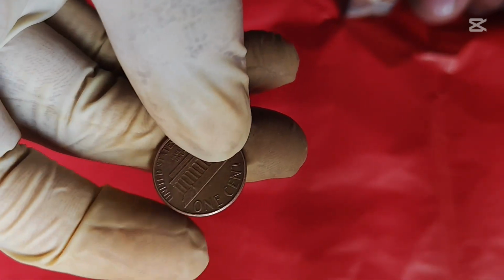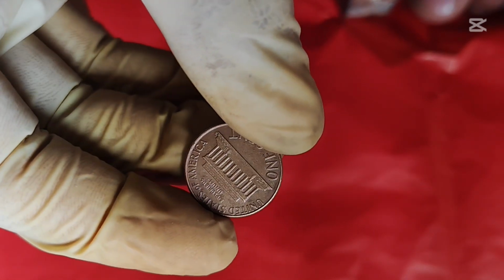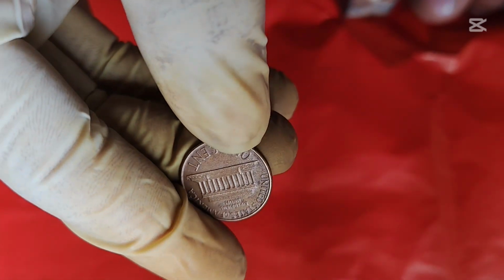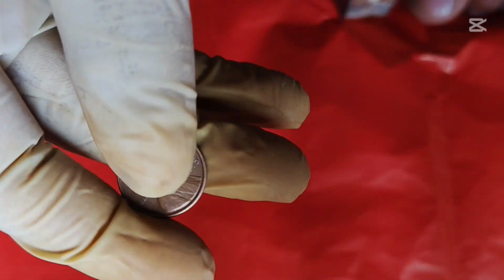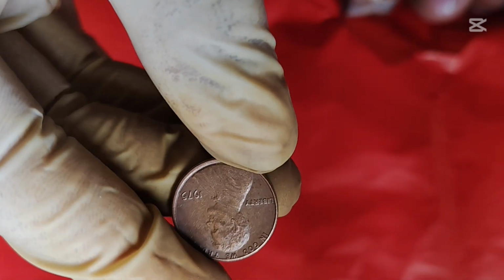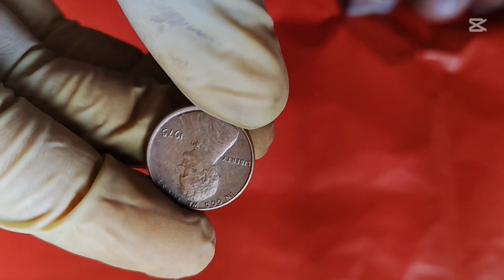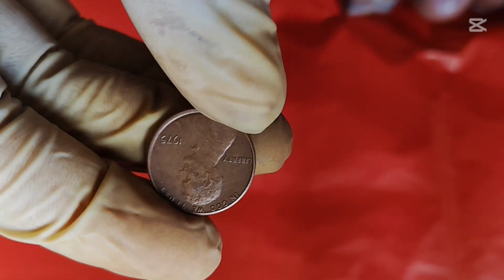Another valuable error is the off-center strike. This happens when the coin is struck improperly, leading to part of the design being missing. The more off-center the strike, the rarer and more valuable the penny becomes. Collectors love these unique errors, and some have sold for over $1,000.